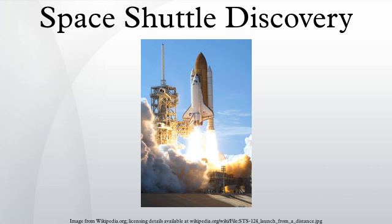Discovery launched the Hubble Space Telescope and conducted the 2nd and 3rd Hubble service missions. It also launched a Ulysses probe and 3 TDRS satellites. Twice Discovery was chosen as the return-to-flight orbiter, first in 1988 after the loss of Challenger in 1986, and then again for the twin return-to-flight missions in July 2005 and July 2006 after the Columbia disaster in 2003.